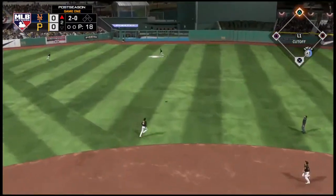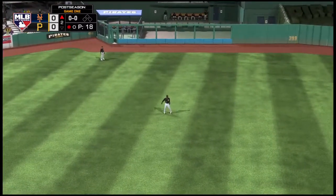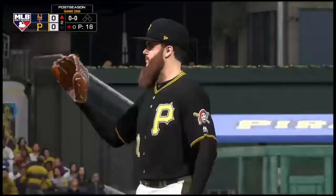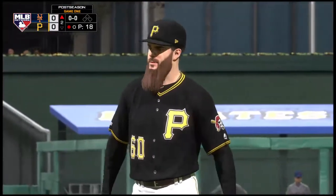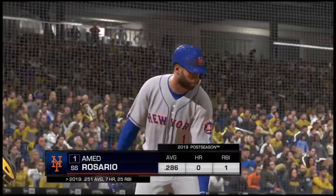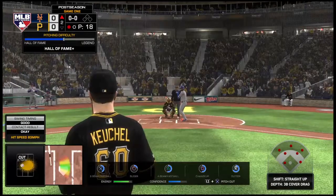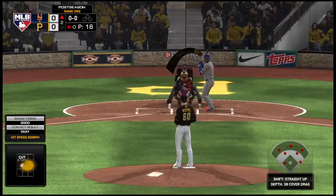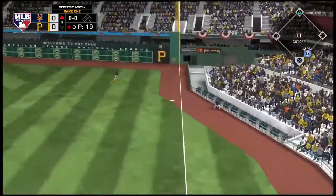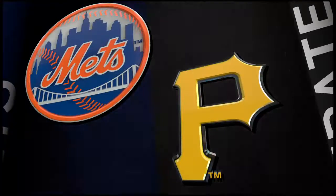Lifted in the air out towards left center. Marte is under it, one away. Batting seven, the shortstop, Ahmed Rosario. Digging in, Ahmed Rosario. Here's the first pitch to him. Now a swing as he shoots this down the right field line. And now this will get over the wall down the line out there for a ground rule double.